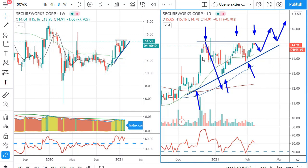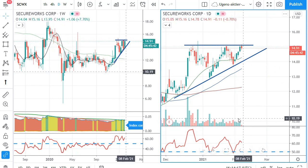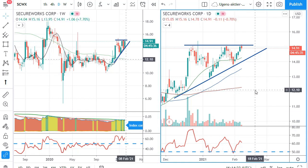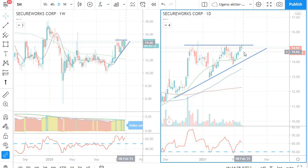But this setup is one of my absolute favorite setups, and it is especially if the break can come with a big volume spike here. That is really something I like. So Secure Works Corp, it is not completely there yet, but have a look at it.